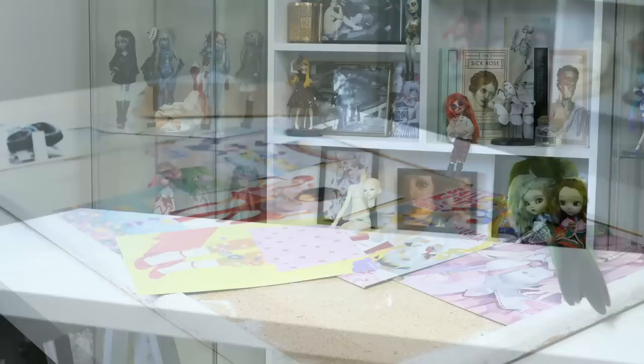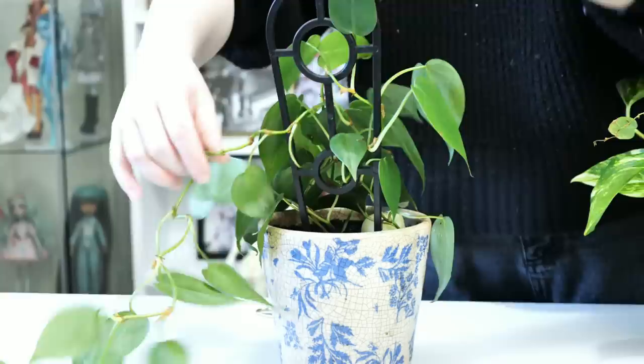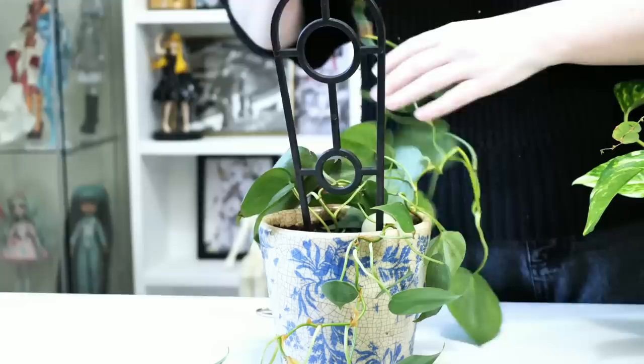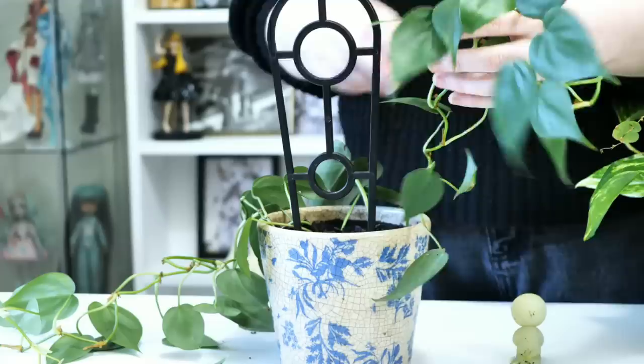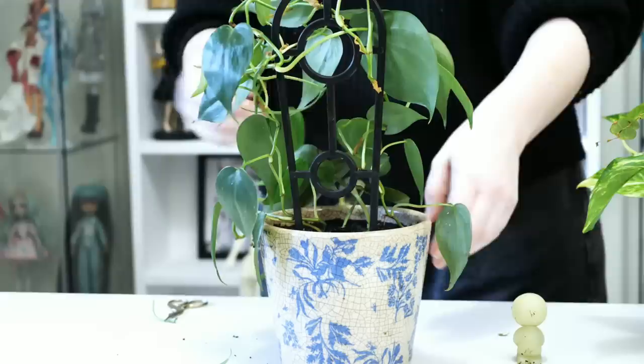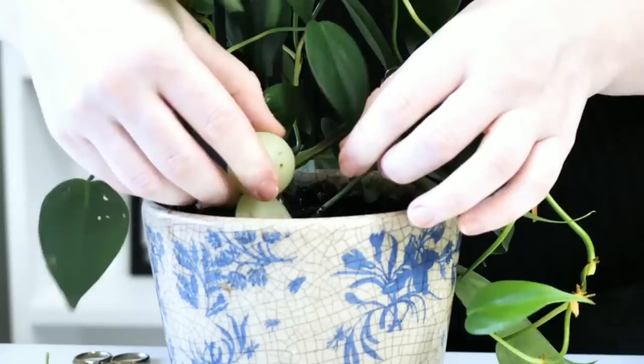Finally, I was able to go pick up my plants. After leaving them for a couple of weeks unattended, they definitely need some TLC. I love adding little trinkets to my plants. This heartleaf pothos has a Smiski in it. It reminds me very much of the tree spirits in Princess Mononoke.